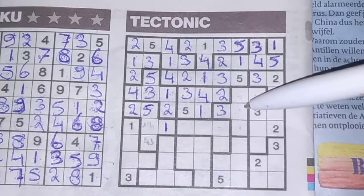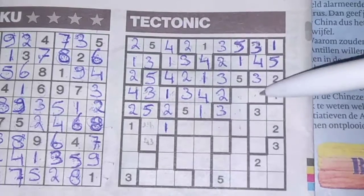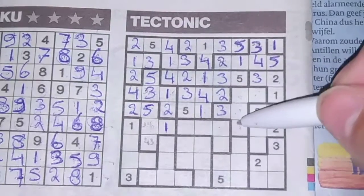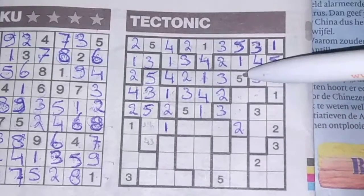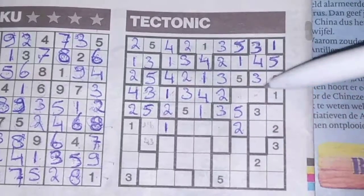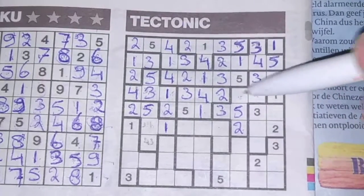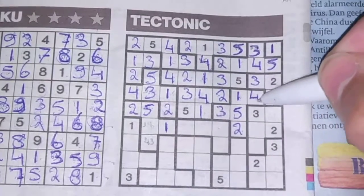Then these 2 boxes cannot be a 2. That box cannot be a 2. So 1 box left for the 2 should be there. These 2 boxes cannot be a 5. So 1 box left for the 5 should be there. 2 boxes left, the 1 and the 4. We have a 1 here, no 1 there. 1 should be here and the 4 goes there.